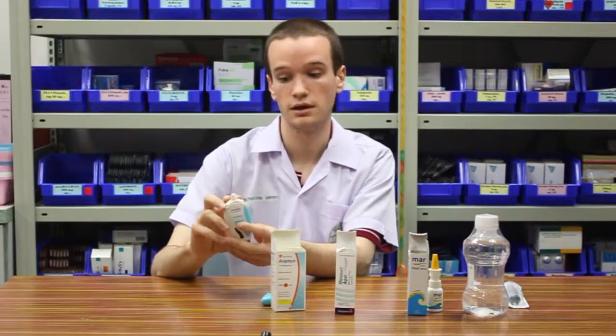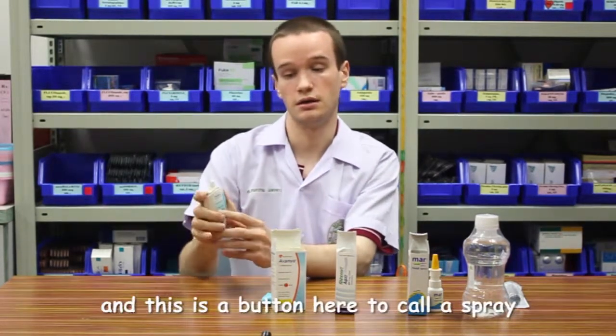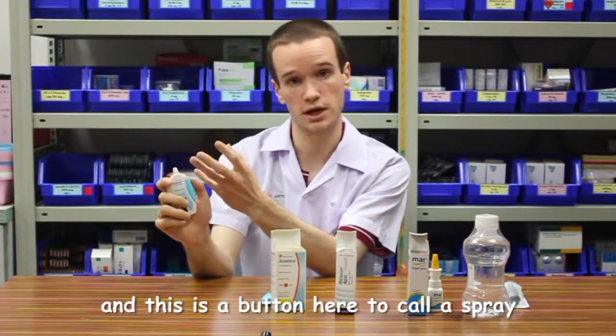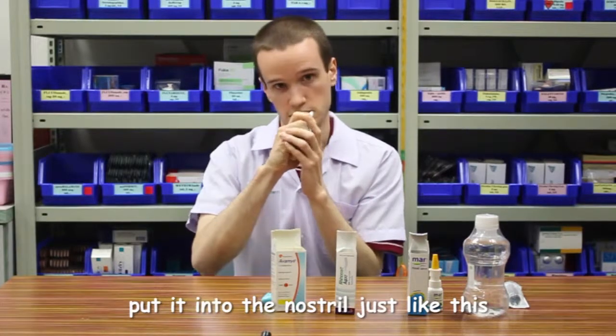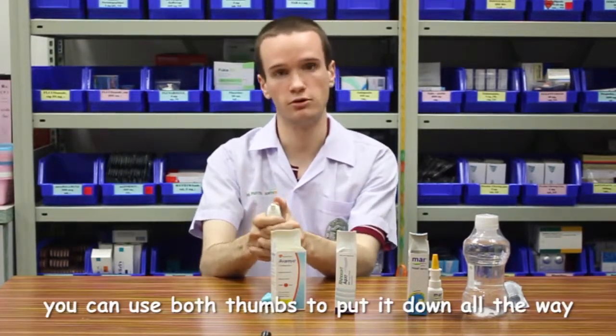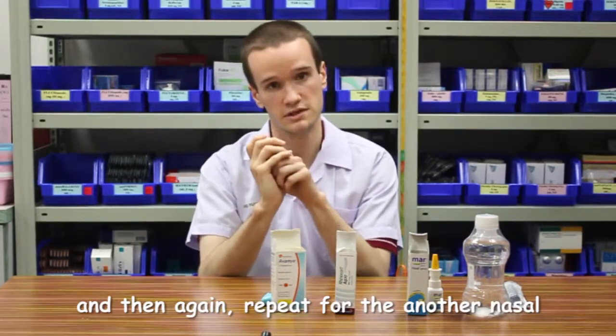In order to use it, again, blow your nose before you use it, and then this is the button to cause the spray. Put it up to the nostril, just like this. If you have trouble pushing down the button, you can use both thumbs to push it down all the way. And then, again, repeat for the second nostril.